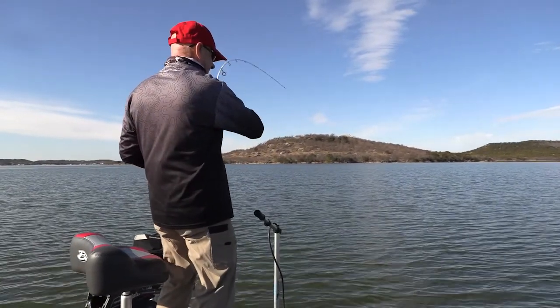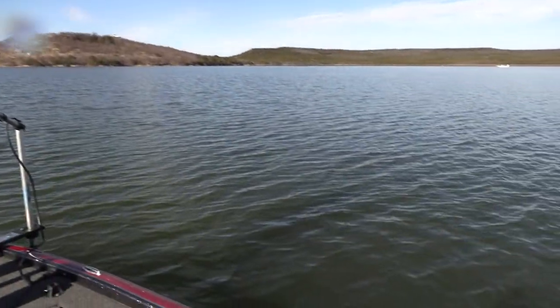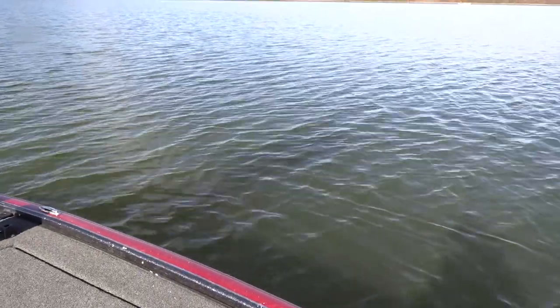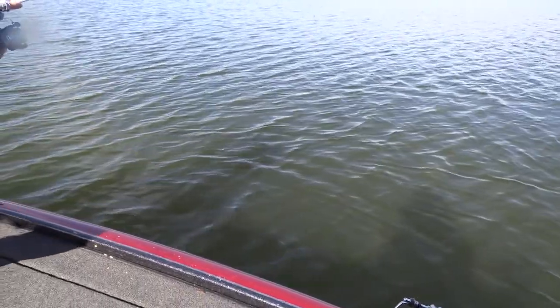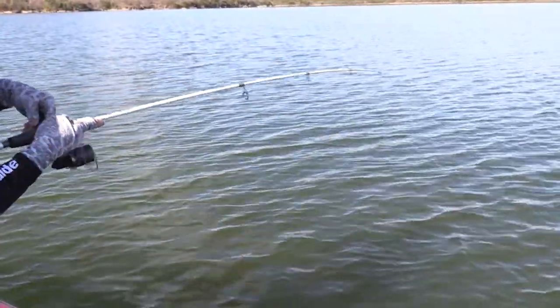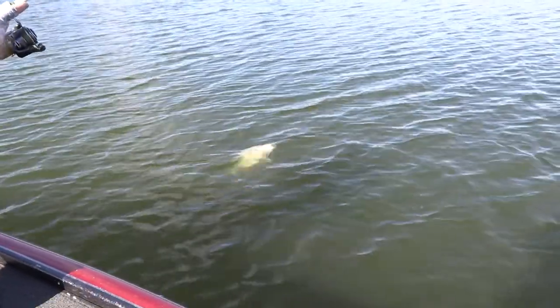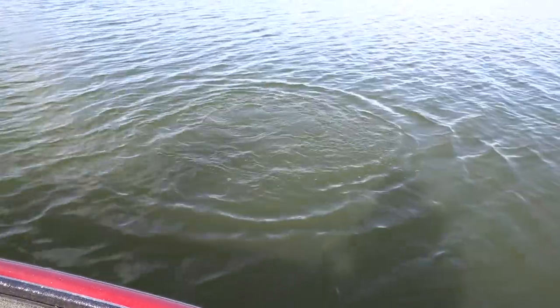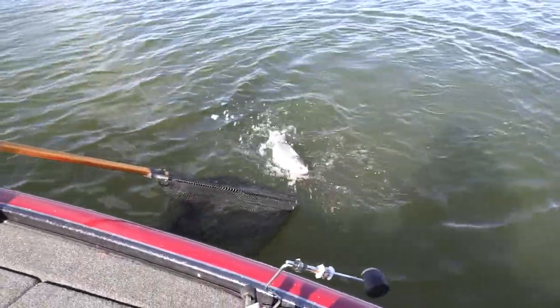There we go. There, I got one. Oh, feels like a good pull. Straight down. Can't even fight against that rod. There he comes. Decent striper. No monster, but a good way to get it started.